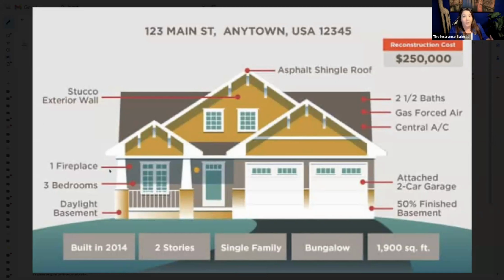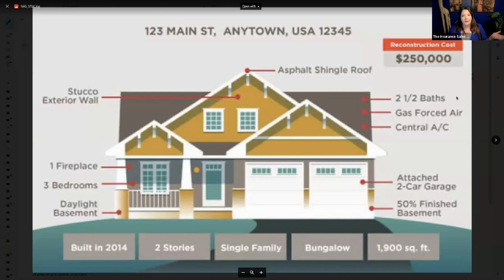Right? That is certainly part of the structure in the walls. How many bedrooms? Daylight basement, do we have any basements? How many bathrooms do we have? What grade are those bathrooms? What grade is that kitchen? Meaning, is it just standard construction, or do we have granite countertops, right? What grade are the bathrooms and kitchen?